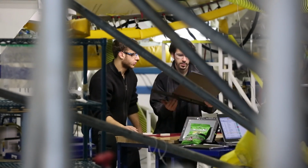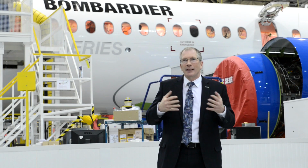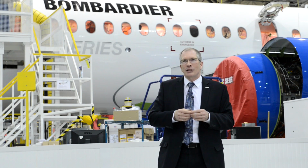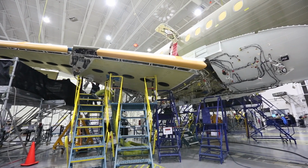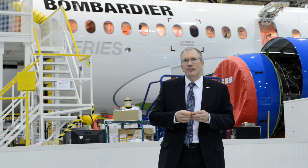It'll be of course an exciting moment to have the second family member of the CSeries entering the flight test program. Little thing on the build of this aircraft, it is built on the same assembly tooling, same line, and the assembly has gone rather like the CS100, so also very encouraging news for the assembly of the CS300.